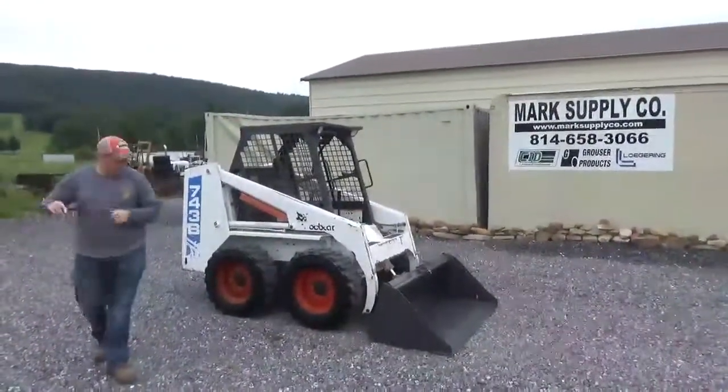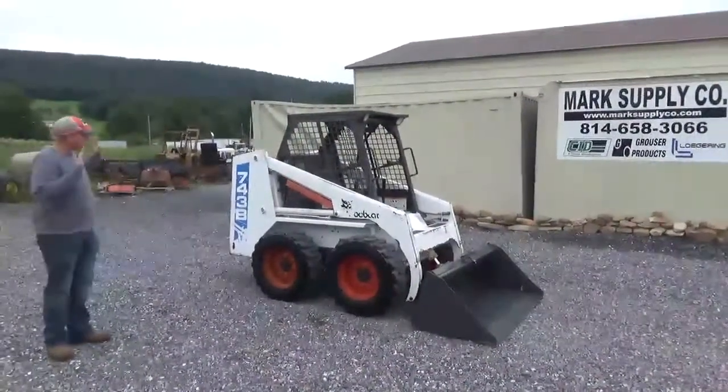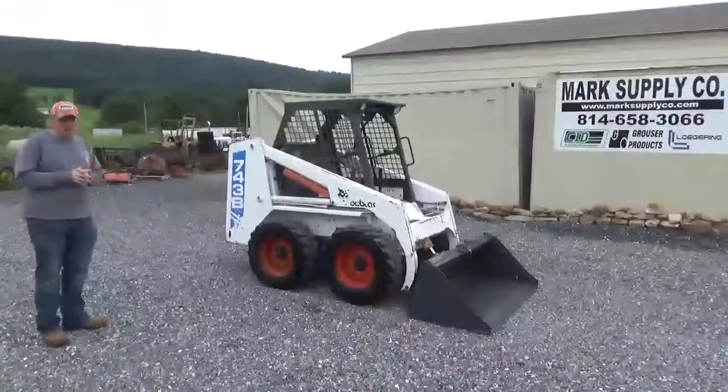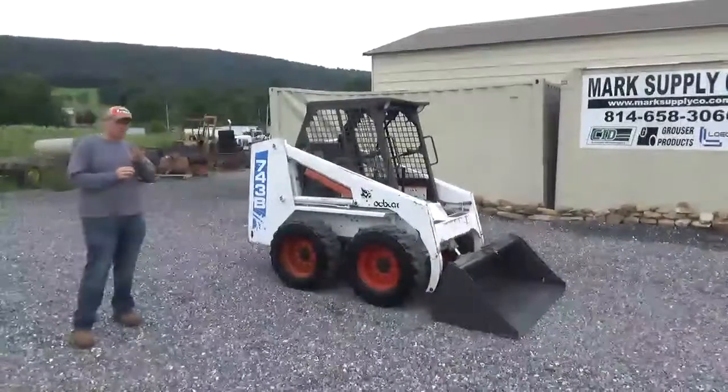Today I have for you one of a kind. This is the last of the 743Bs. This is an all original 1994, last year of production for the 743B. Has a Kubota V1702 4-cylinder diesel engine.